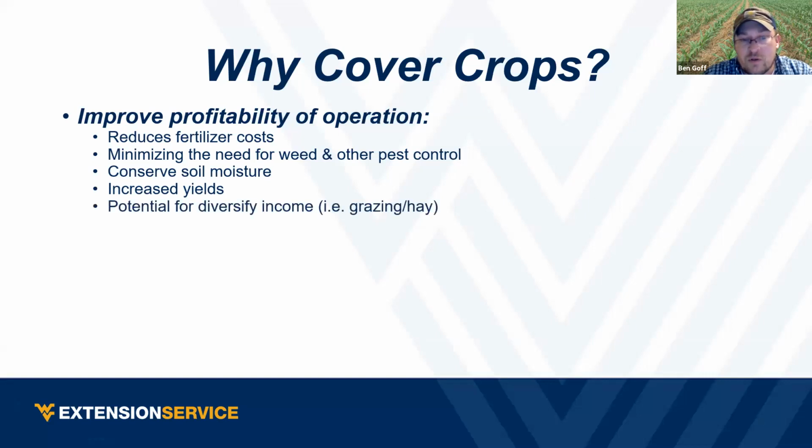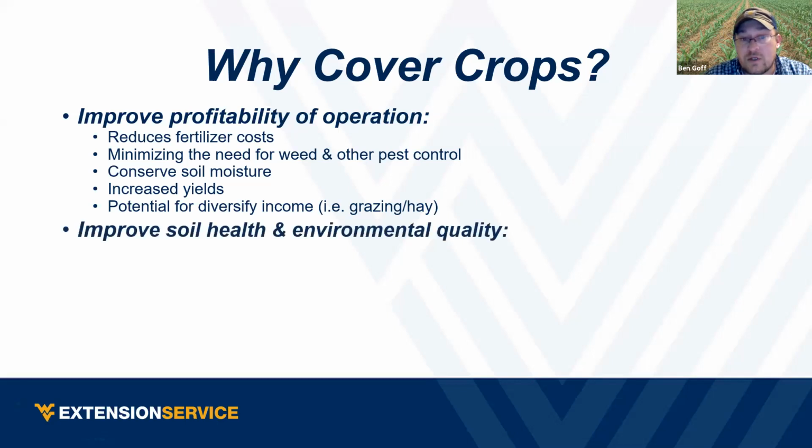Of course, depending on your operation, it's a great way to help diversify the income. If you have livestock, they're a great source for grazing to help extend the grazing season. And it really does help the cover crop too, because it does promote more growth. Hay is a little bit more tricky because you're taking a lot of nutrients off, but it is a potential good source of income for that operation.